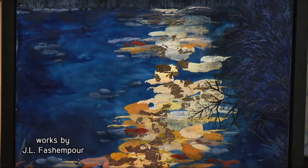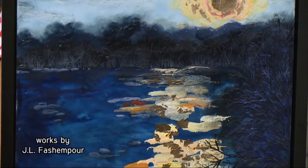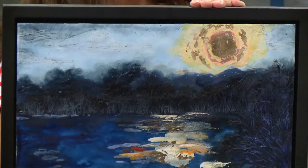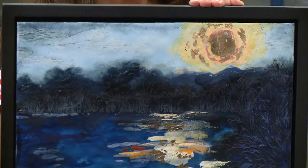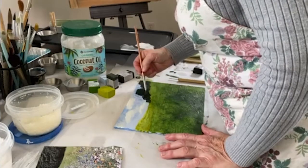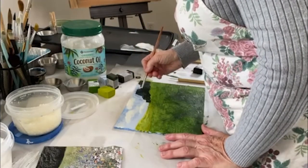And I know, I have seen your work in shows, and an encaustic can be entered into any show, but not water media? Right. They're kind of confused about where to put it. Most shows put it in mixed media. Okay. Some shows will put it in oil. Yeah. But locally at least, and in some of the smaller shows, there isn't a category for encaustic.